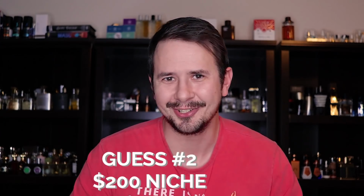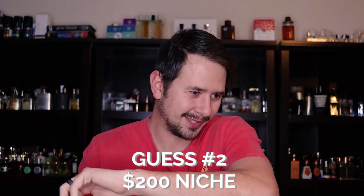That leads me to believe that this is a niche fragrance. It doesn't smell like something that would be a designer. I would be shocked if this is a designer fragrance. Don't have a clue as to the fragrance house on this one. Not a fragrance I've smelled before. So niche. Price for this one, I'll guess $200. That's a good random guess, I think, for a niche fragrance. That'll take me to number 3 here.